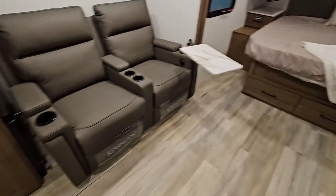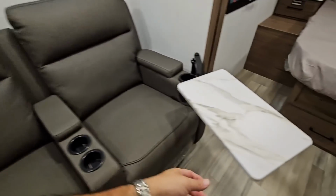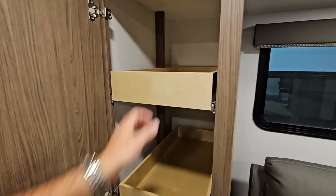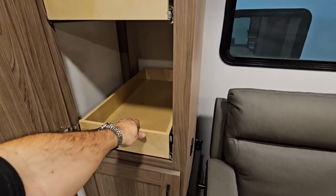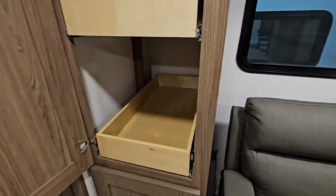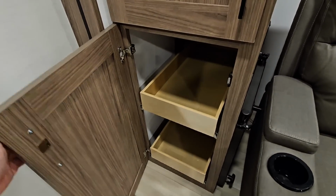Coming around this way, we have our theater seating. This is cool. These extend out and give you the ability to use them as kind of a dinette area as well. I love the fact that they give you pull-out drawers up here as well. And they're magnetically held in place, so that's why they're sometimes a bit hard to pull out. You got more pull-out drawers down here.